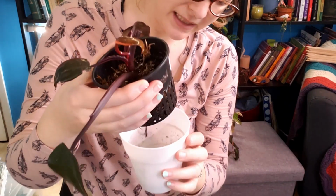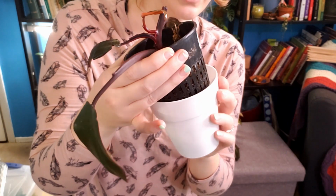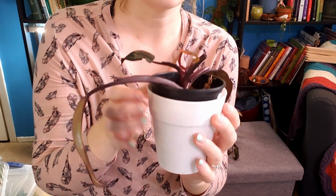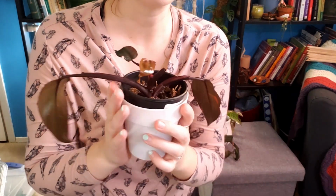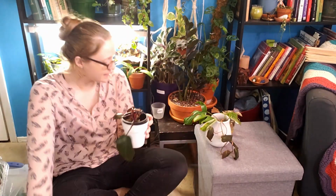This one is right now just planted in sphagnum moss in sort of like a DIY self-watering pot, and it's just loving it. It's been directly under one of my lights. It's very, very happy. So that's one of my special babies.